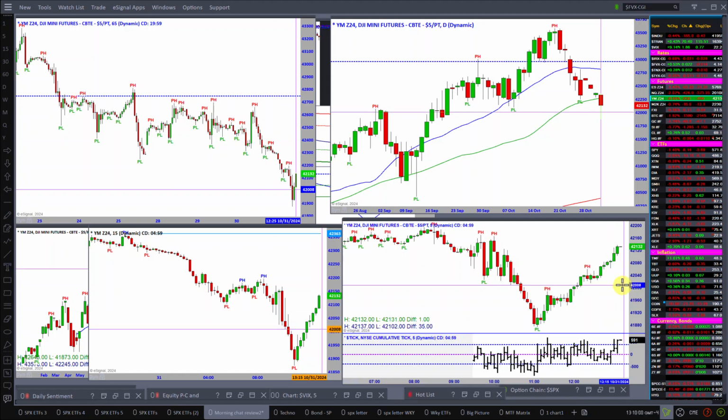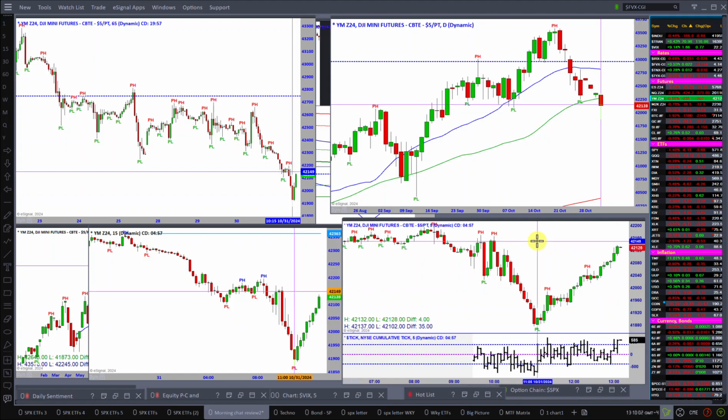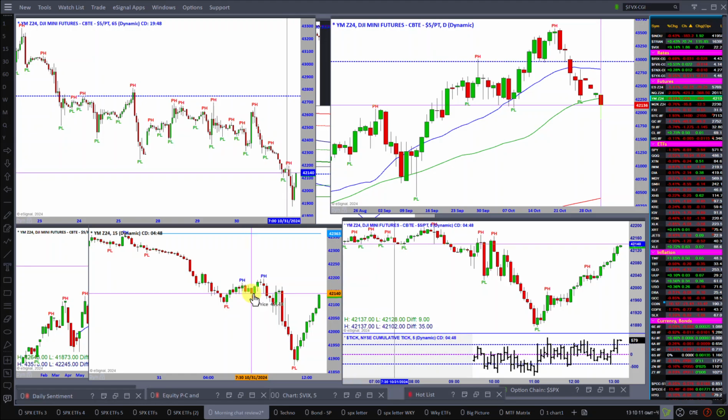How much does this actually dip? Does it take out these pivots on the 5-minute? I know there's going to be sellers there because that's just the way it is. And you can see the overnight congestion that's there to the left. So it's just such an obvious place for sellers to be.